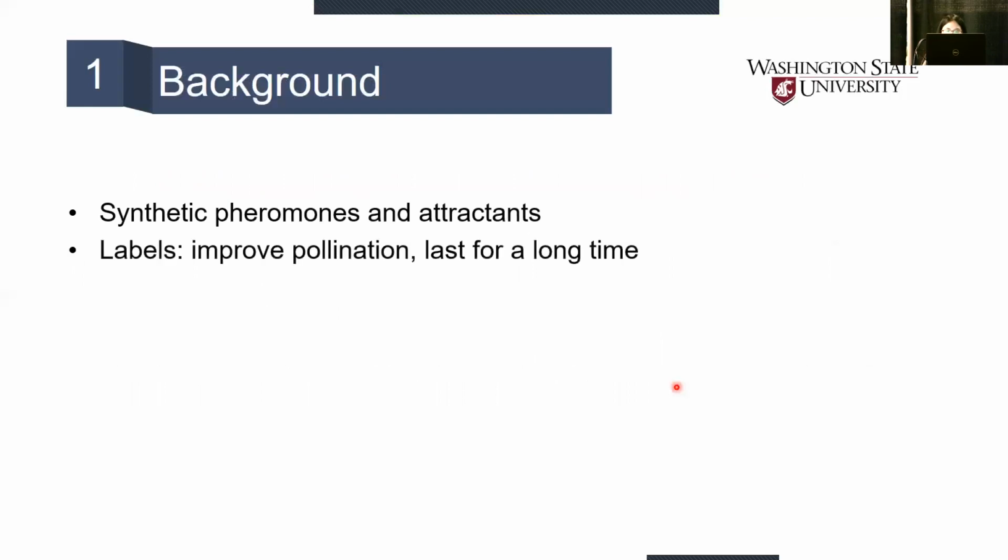And according to the label of this kind of products, they have an amazing effect on improving pollination, and they can last for a long time after applying, even though it's windy or raining. Anyway, according to their labels.